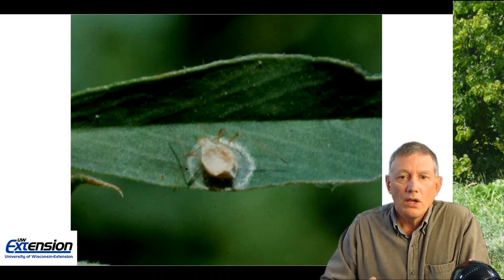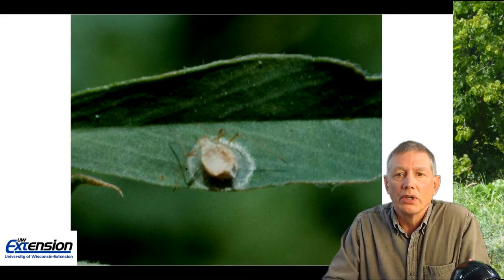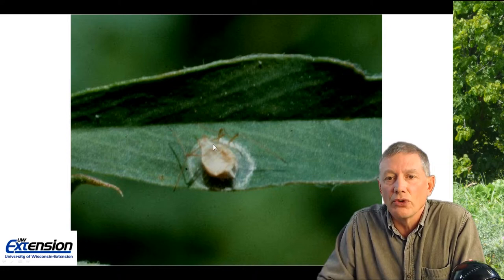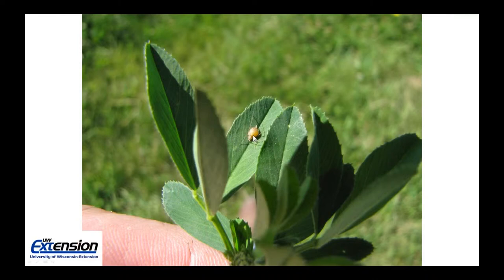There's a lot of other natural enemies of pea aphids, and that's probably the primary reason why pea aphids are not a huge problem in alfalfa. Here we see an individual pea aphid that's been killed by a fungal pathogen, and we can see in that halo some of the mycelium from that fungal pathogen. And in this next slide, we do see a pea aphid, although more of a tan color. That's from a parasitic wasp that has laid an egg inside that pea aphid, and that larvae is feeding.